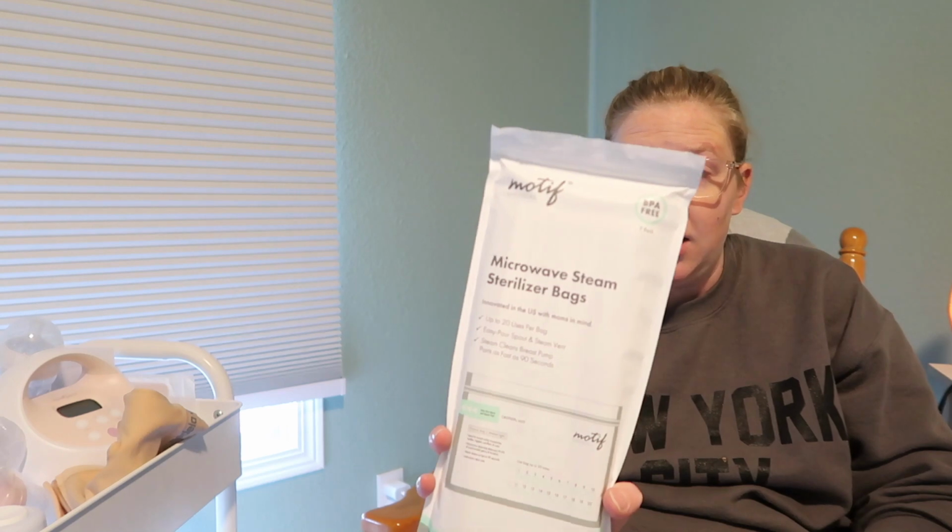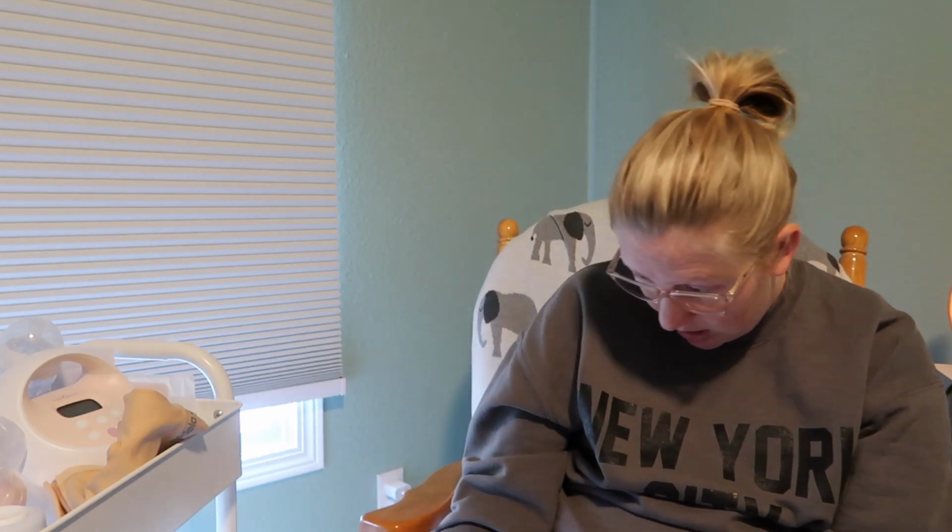This is the Motif sterilizer bags, which I don't even know if that company was around 5 years ago, but it came with 7, and each bag you can use 20 times. So these 7 will be plenty for how often that I actually need to use them, and they were like $5, so I will link them down below. I've only used Medela in the past, but I was like, these are $5, these will work perfectly.